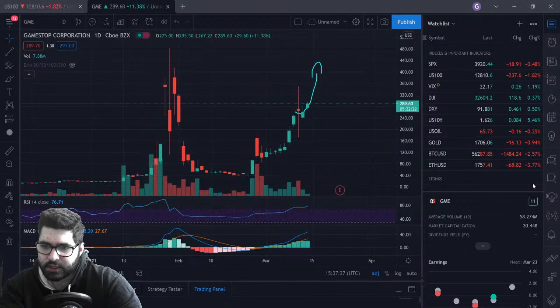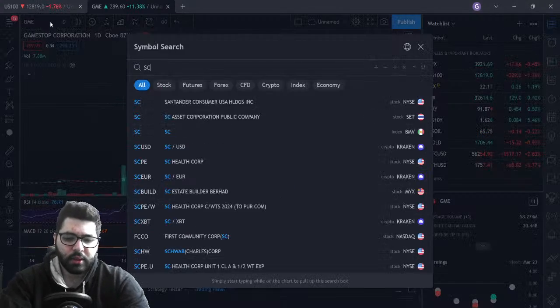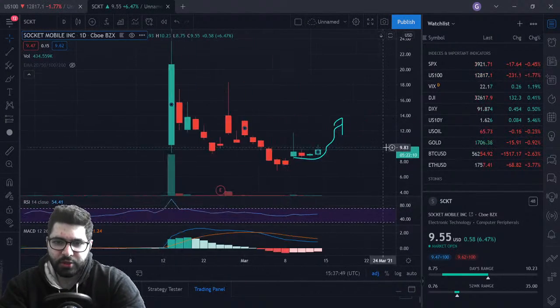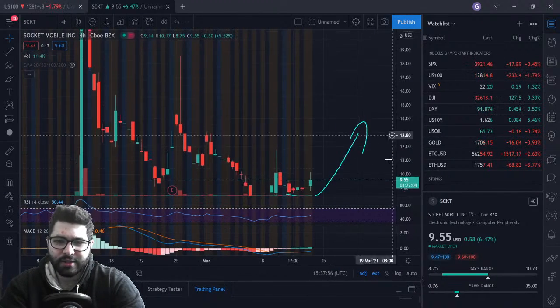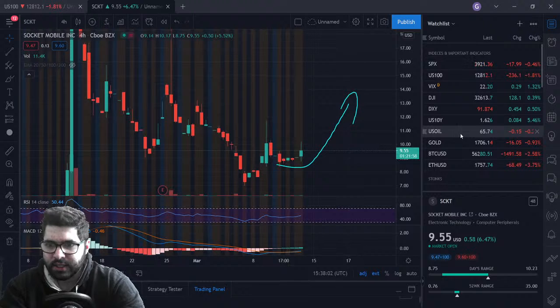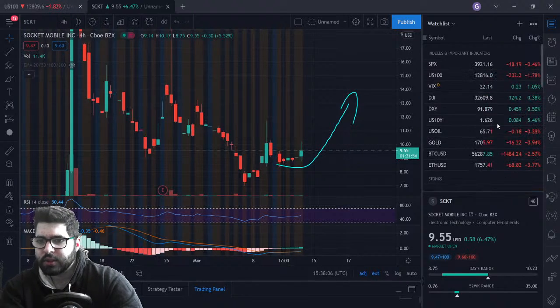Could you look at SCKT? SCKT, Socket Mobile. I was bullish on it, and it's rallying. Well, it's not exactly rallying a lot, but I was expecting a rally to be happening here. So I think it's going to be coming back up quite substantially very soon.